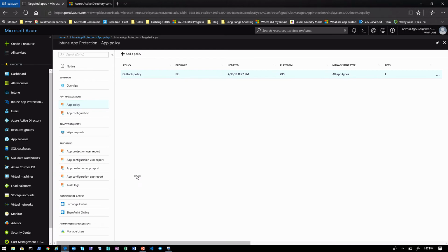I know I talked a lot about the application side of things. You can deploy policies and you can deploy apps, but the real feature here is the containerization side of things, containerizing stuff inside of Outlook. So I really don't have too much else here.